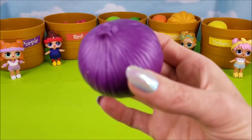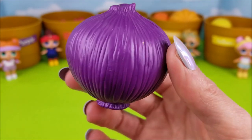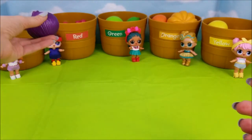One last one. The purple onion. These chopped up into a salad is so yummy. But not everyone likes onions, and sometimes it can take a little getting used to. So this purple onion goes into Sprint's purple bin.